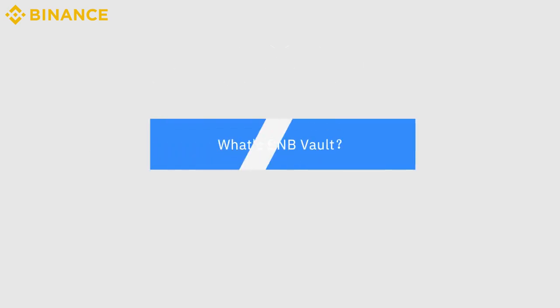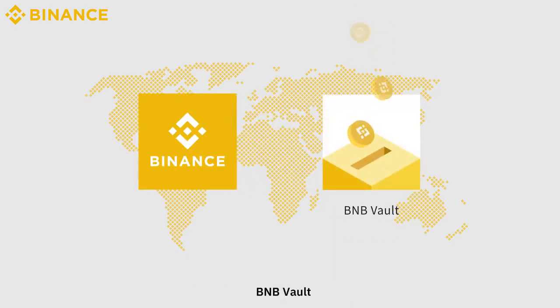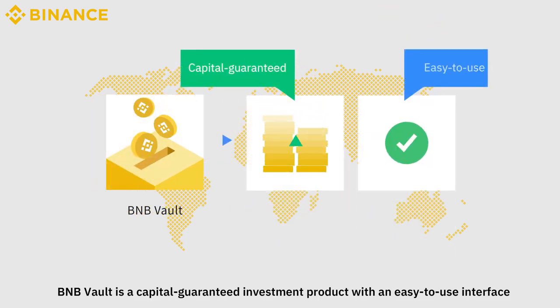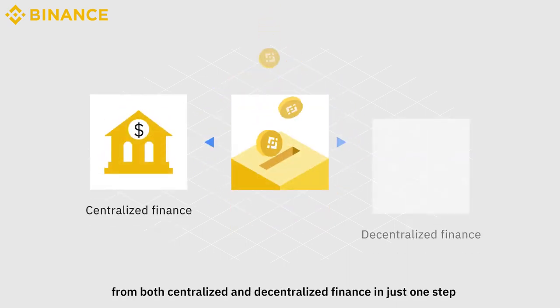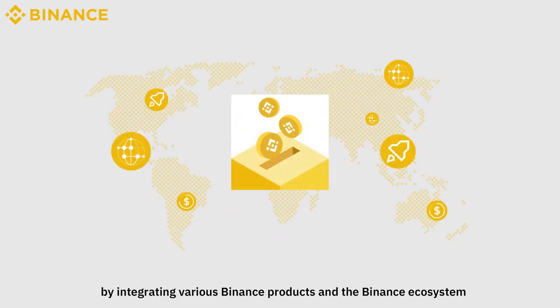What's BNB Vault? Binance introduced a new product, BNB Vault. One-click earning for your BNB holdings. BNB Vault is a capital guaranteed investment product with an easy-to-use interface. It can help users maximize the income potential of your BNB from both centralized and decentralized finance in just one step by integrating various Binance products and the Binance ecosystem.